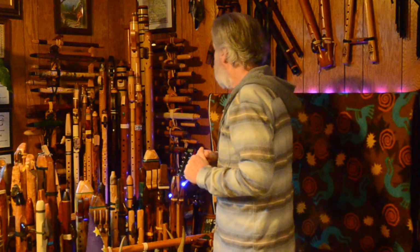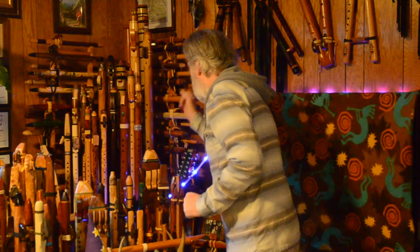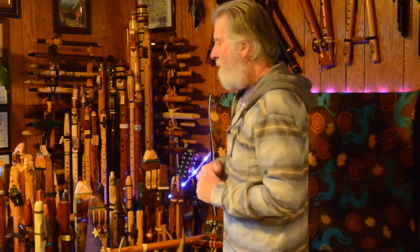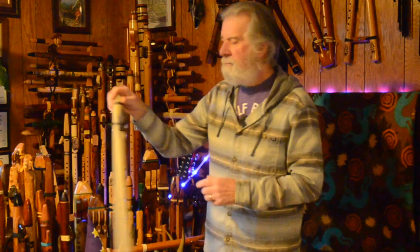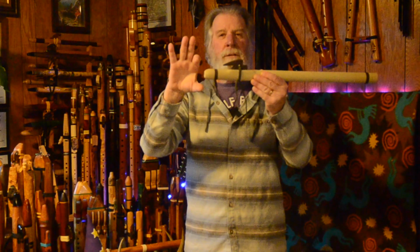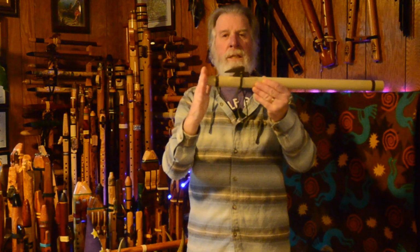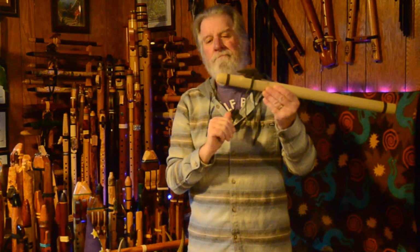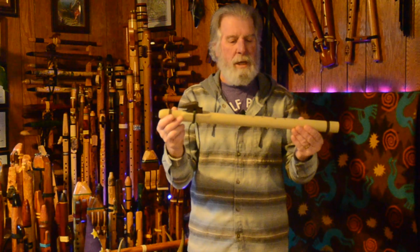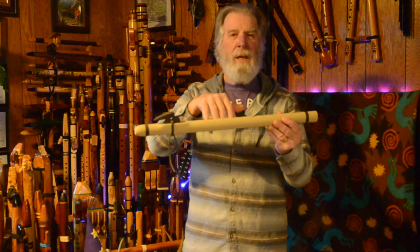And I don't have any good examples to show you. Some flutes, I don't know if I can reach it from here. Nah, I can't really reach it. Some flutes have a very large, flat ended mouthpiece. This one is from Brad Young Four Wind Flutes, but this is made out of foam.